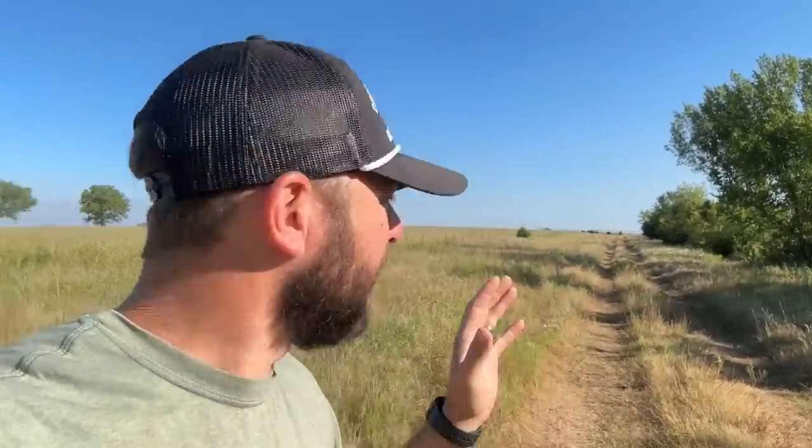This is the entry to the other side of our property. I haven't really shown you a whole lot of it, but I love this back side of this property. So just to give you an idea of where we're at, right over there is some of the bison from the Dunbar and Haas herd.